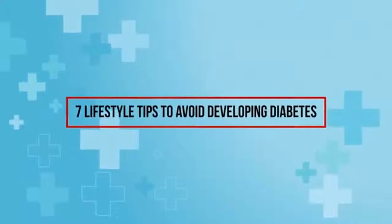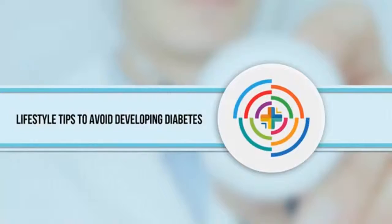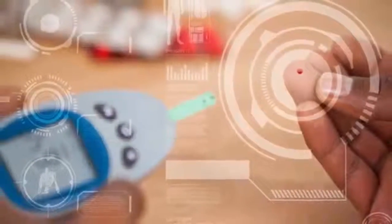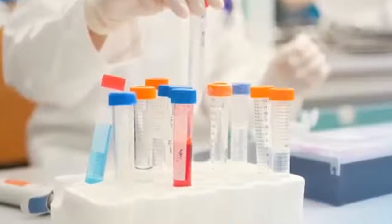7 Lifestyle Tips to Avoid Developing Diabetes. Diabetes, it's a word we hear all too commonly in the US these days. In fact, 2014 statistics from the Centers for Disease Control and Prevention, CDC, notes that more than 9% of the American population is diabetic, with around 29 million diagnosed cases and more than 8 million undiagnosed.